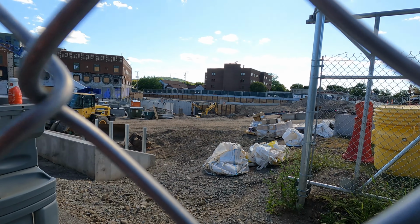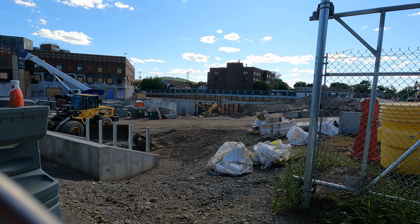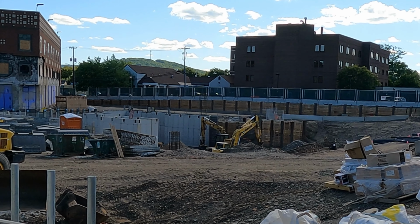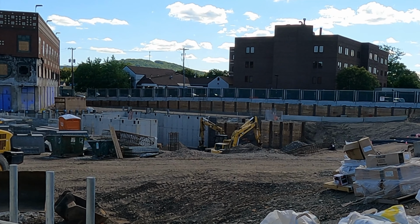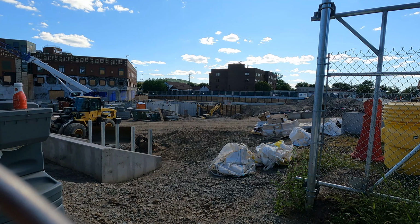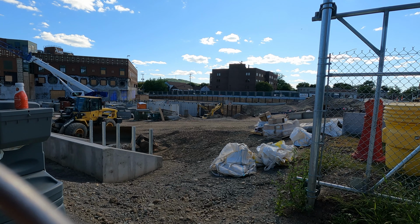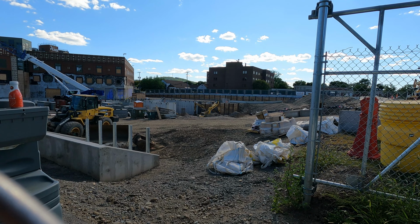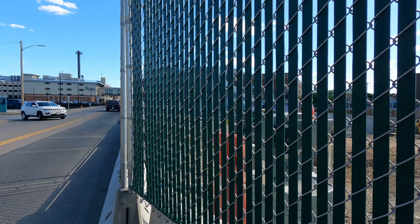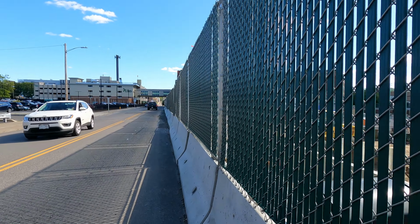Here's a couple chain links missing in the fence here. See if I can get you a better view. And yeah, right now it just looks like a lot of foundation work. If I had to guess, that squared off area is probably an elevator shaft down there. And wow, those bulldozers are pretty deep in the ground. But yeah, this is going to be a massive expansion to the hospital complex.